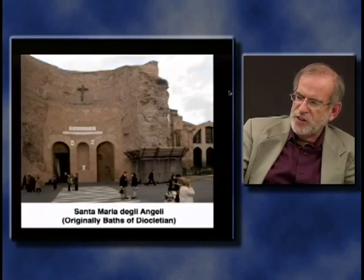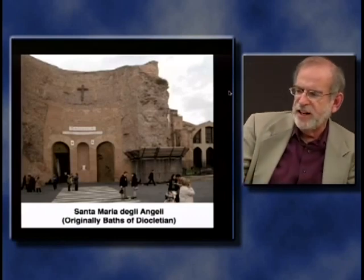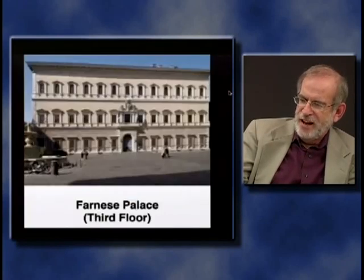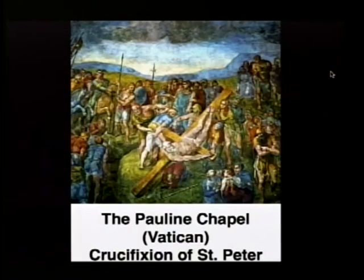This was originally the Baths of Diocletian that Michelangelo was commissioned to create the church of Santa Maria degli Angeli. Okay, 1 minute, there we go. All right, and this was the third floor of the Farnese Palace. And the Pauline Chapel in the Vatican, a crucifixion that was commissioned, actually this is the crucifixion of St. Peter, but there's also another piece of this, Saint Paul, his conversion. Right. So those are the two pieces.